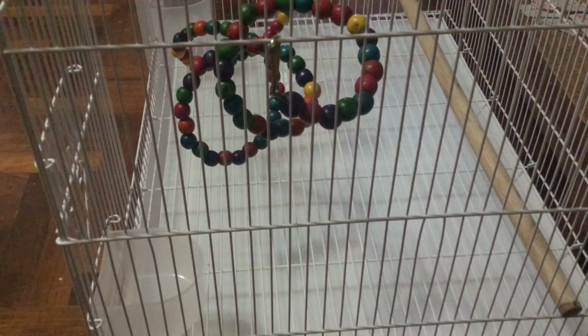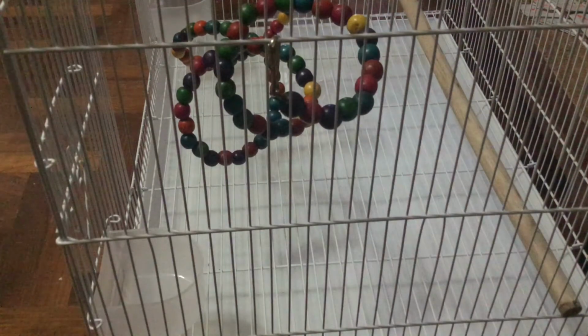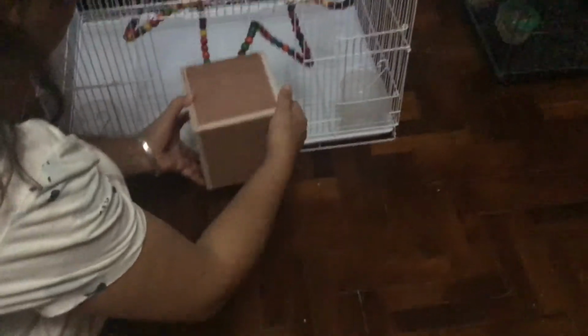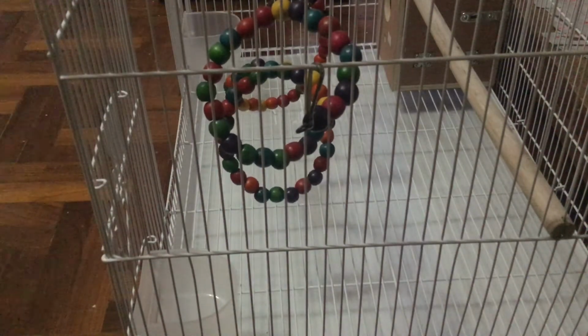Oh, the birds, just, no. My mom's preparing a nest, a small nest. Inside is a bunch of these, and yeah, putting that in. Okay. Let's continue. Putting in some more stuff for the birds.